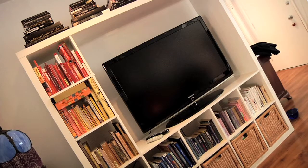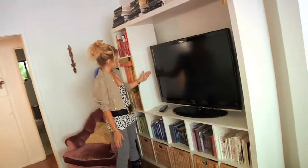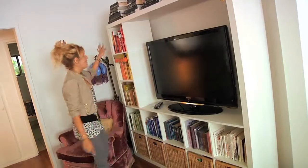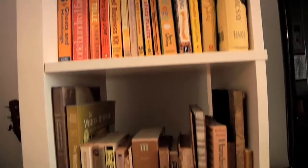This was actually an IKEA bookshelf. We sawed out the shelves to create this space for the TV. And then, I don't know if you guys know this, but I color coordinate my books. Full FICO.